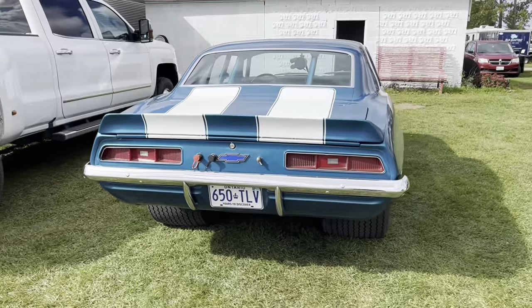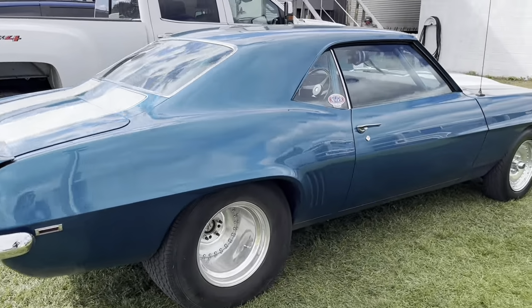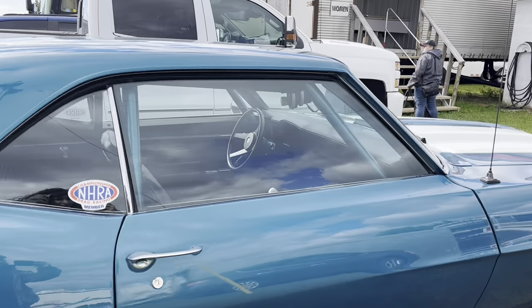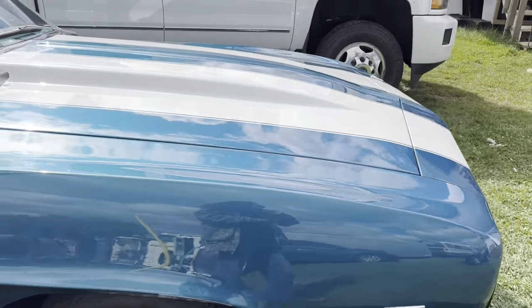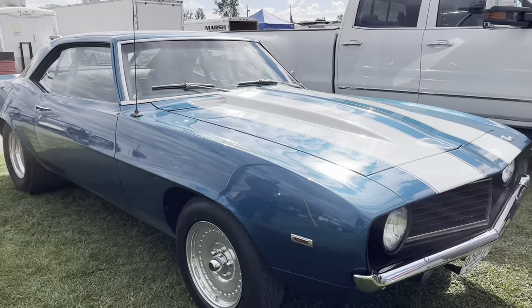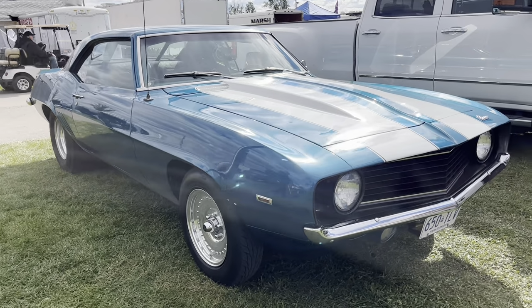Okay, I love the color on this '69. I love that the cage matches. Wow. Okay, this is what I want. '61 for Matt Costable's Camaro. Center lines on it.